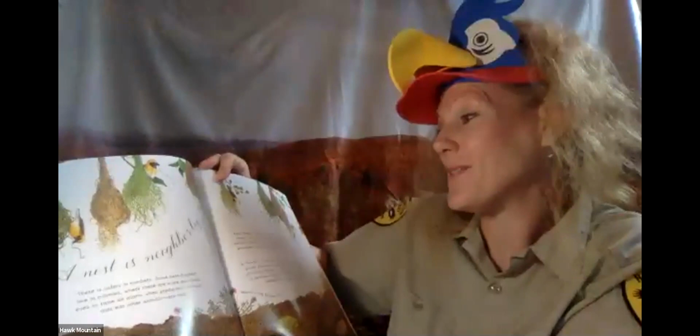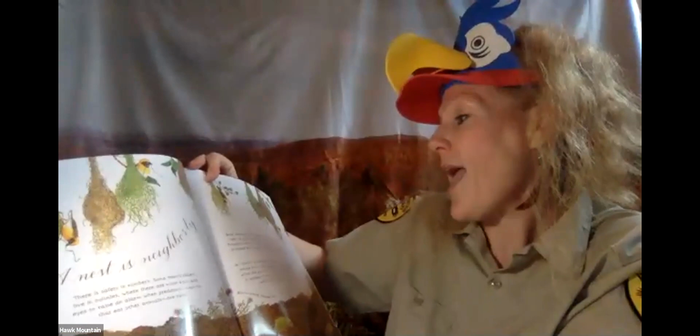Weaverbirds build nests that hang from thorny trees or palm fronds like upside down bottles. They also look like baskets. They swing in the air from a woven tube. Each nest is protected from lizards, snakes, and bigger birds.